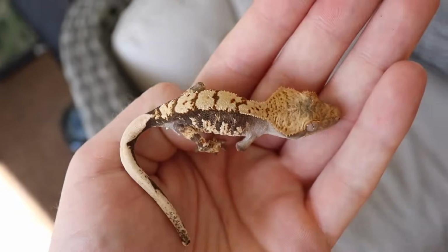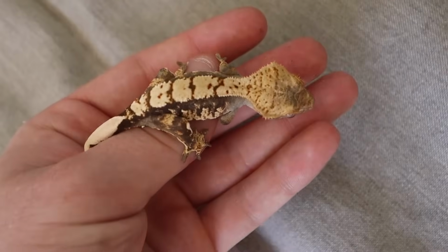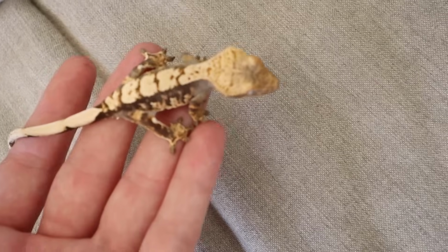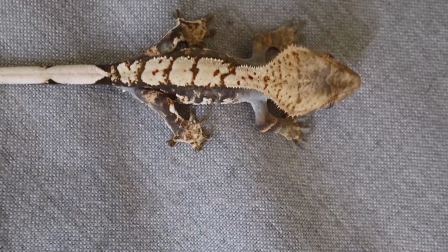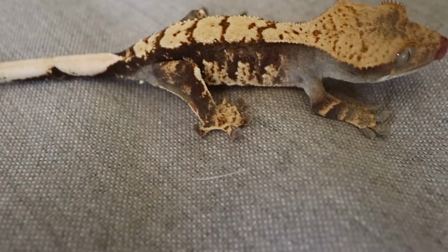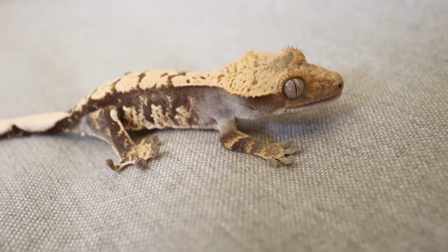Check out this extreme harlequin. This guy, I'm really falling in love with how this guy is turning out. This is also from a cap to lily pairing, and look at how beautiful those blocky little markings are on his back with a nice dark base. This guy is gonna be probably all white. Cleaning his eyeballs.